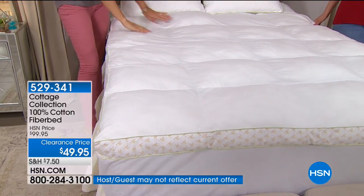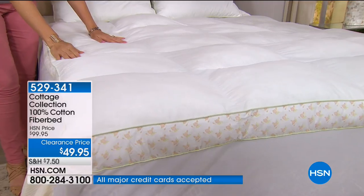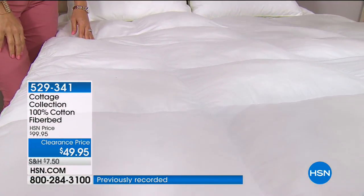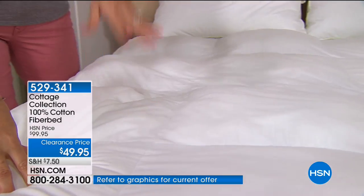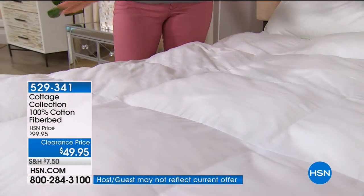Everybody's saying, you know what, I'm going to treat myself today because I love saving $50 on something. You may not do it for $100, but for $49.95, and you say you have it on your bed now. I have it on my California King. It's amazing, but just last night I said, I'm going to get one for my guest room because I didn't have one on my guest room bed. I had just an old mattress cover.